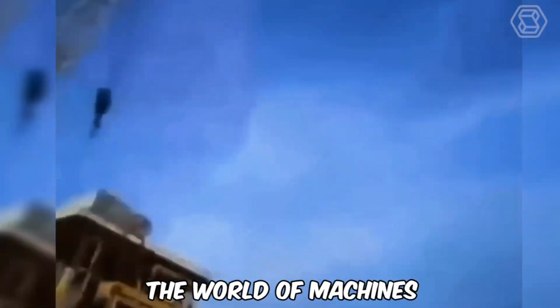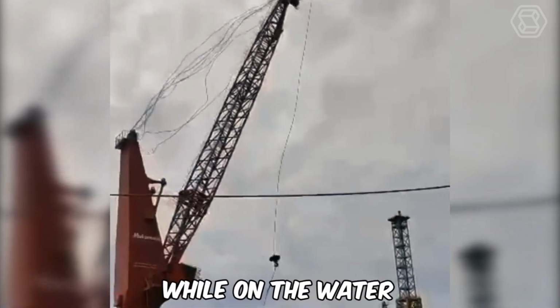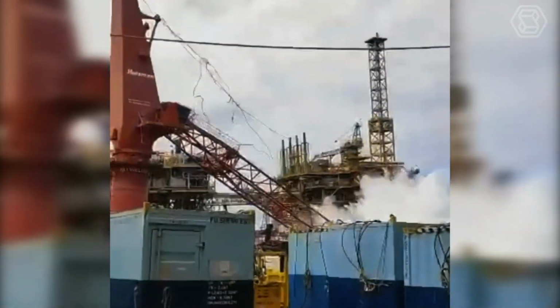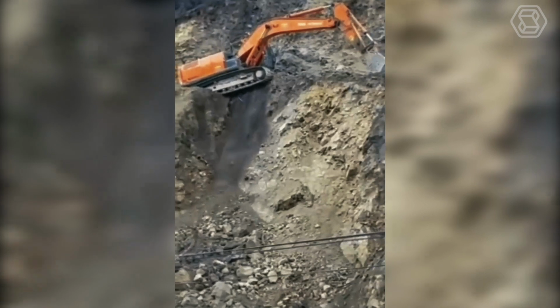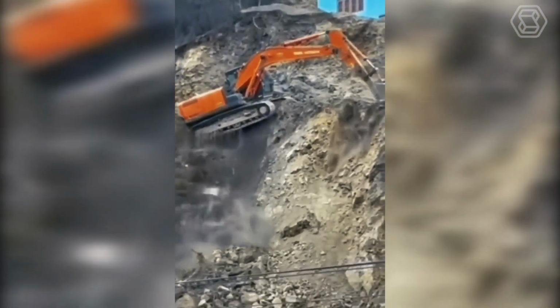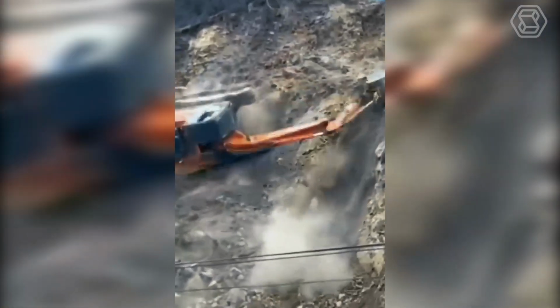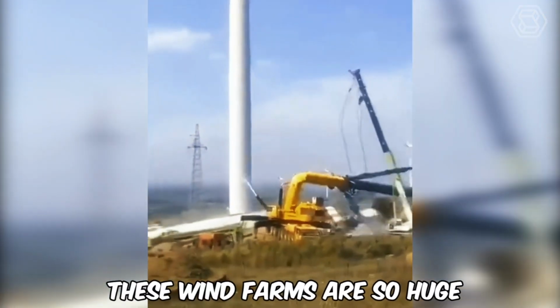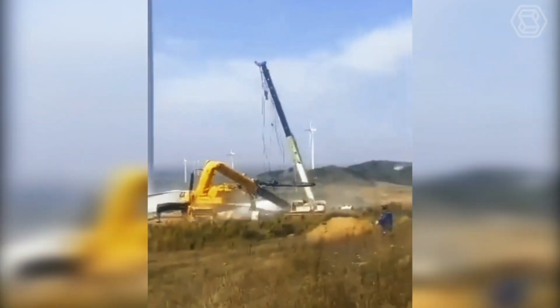For such a giant monster from the world of machines, a bigger crane was needed. It's hard to even imagine how a serious breakdown could be repaired while on the water. It's incredibly creepy. Looks like real footage from a post-apocalyptic movie. These wind farms are so huge that not every crane can handle such a task.